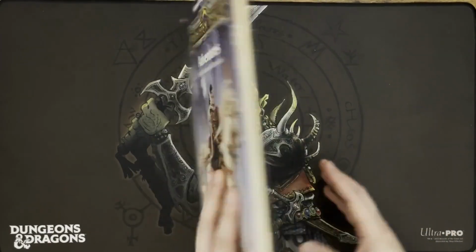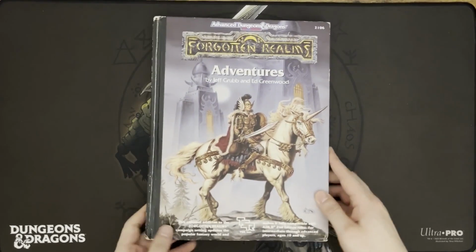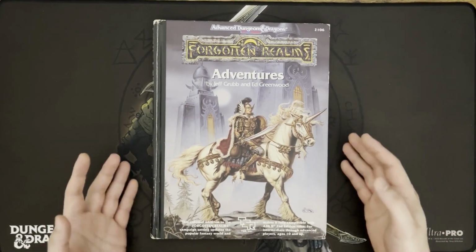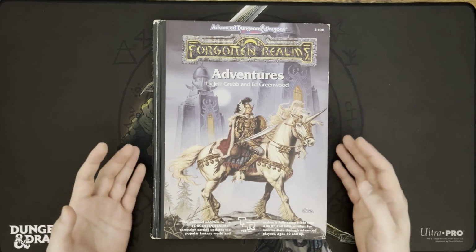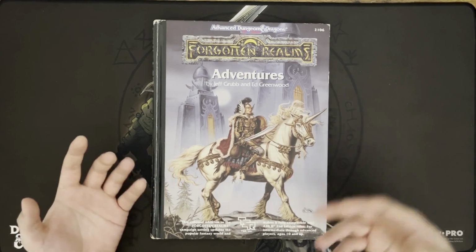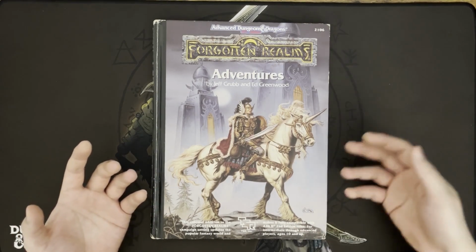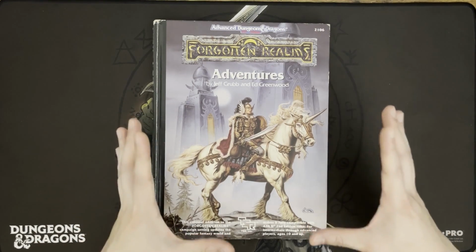Now, this book was written in 1990. So looking at these old books, something clicked in my head. A lot of us associate campaign settings with a box set, and that's exactly what TSR did in the 2nd edition era. Generally, when you get into a new campaign setting like Dark Sun, Forgotten Realms, Planescape, Ravenloft, Spelljammer, you start by purchasing the box set that we all know and love.